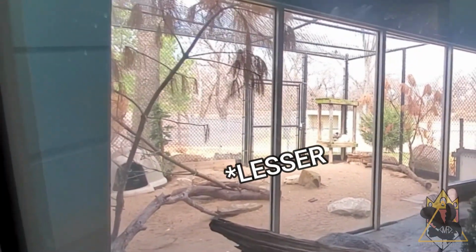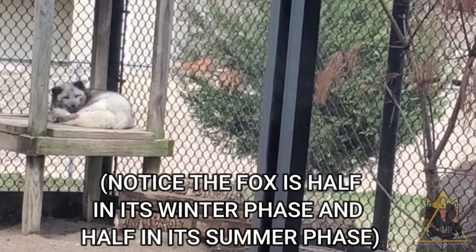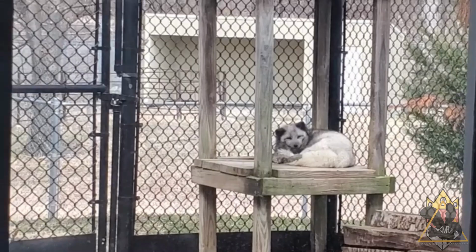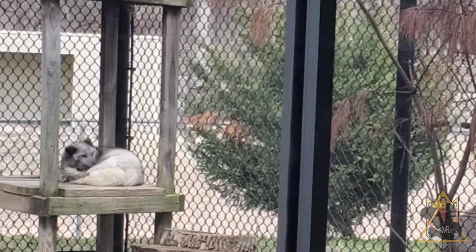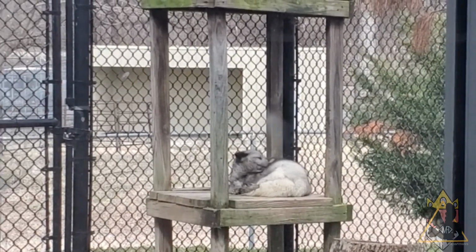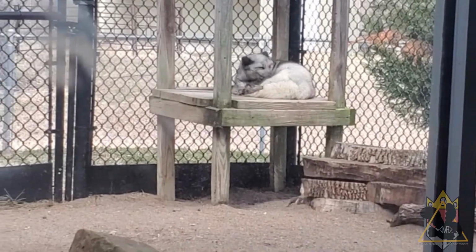So this video is actually going to be a little shorter on quality, just because I forgot my battery to my good cameras. So I only have this and my regular Canon EOS T6 Rebel. If you get any footage that's shaky, that's because I'm taking it on my photo camera. It's not designed for video, but we'll still make it work. So I guess enjoy the fox.